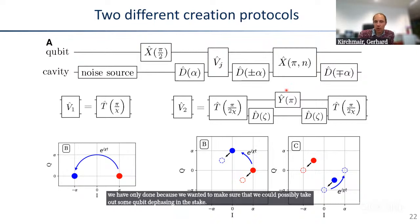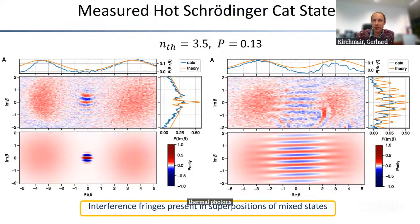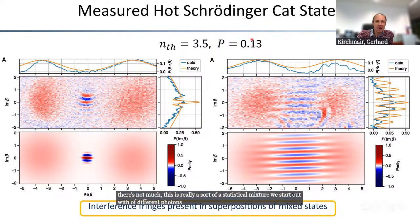Okay, so now what happens if we start with thermal photons in the cavity? Well, actually, we can create cat states. So here we started with a mean photon number in the cavity of like 3.5, so really thermal photons, meaning we started out with a purity of 0.13. So there's really not much. This is really a statistical mixture we start out with of different photons. But still, we can see very nice interference fringes.